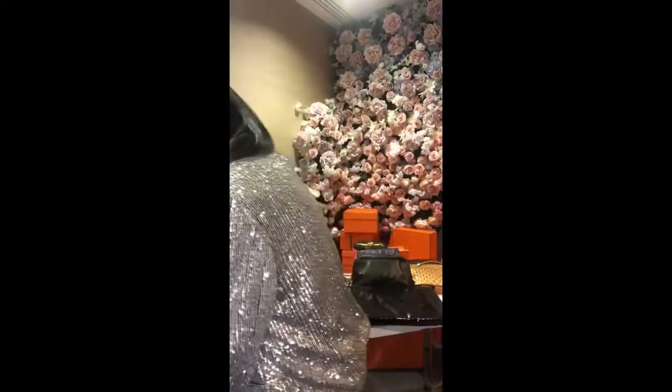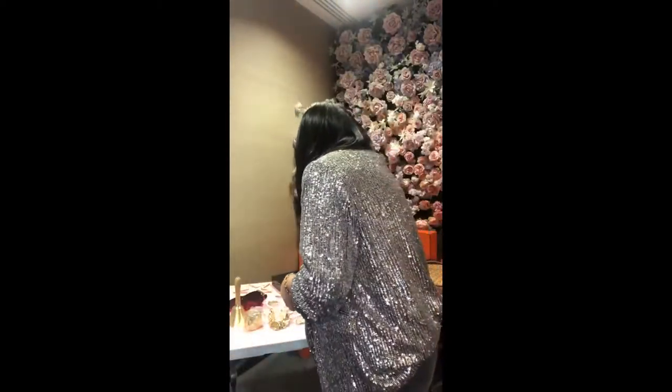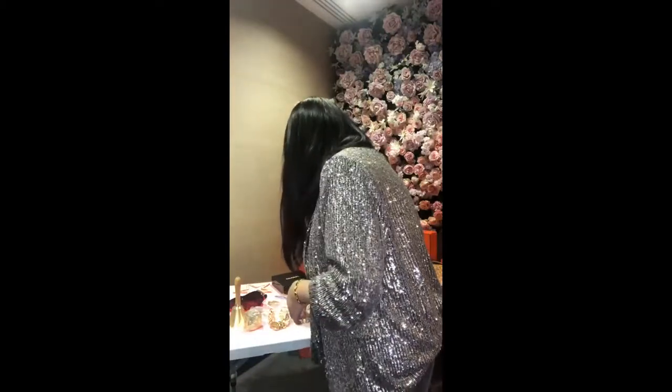So there are the earrings, just there. Right, another pair of earrings. Do we have any more? Let's just show a brooch, actually. So that was gold earrings.